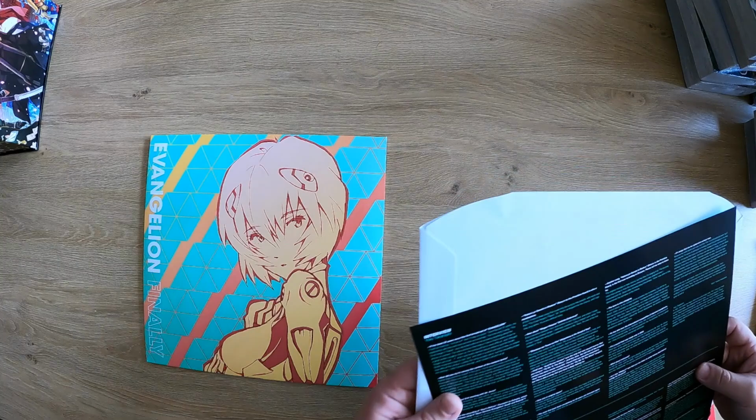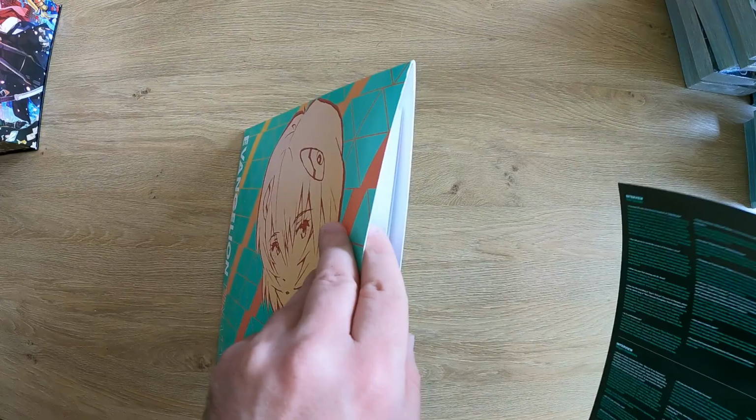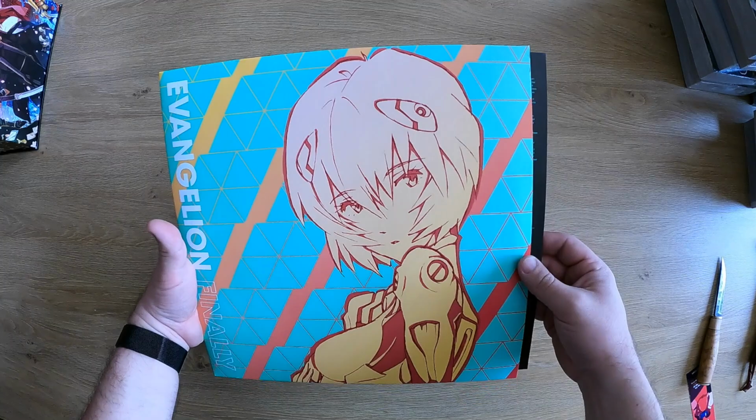So yeah, if it's still out there and if you're an Evangelion fan and you can listen to it, pick it up. Also, as I mentioned, keep in mind that this is also available on CD and it's cheaper on CD. So if you want to own the soundtrack for the series, you can also go with that version. But anyway, one of the most beautiful releases that I have in my collection. Just take a look at how nice it is.